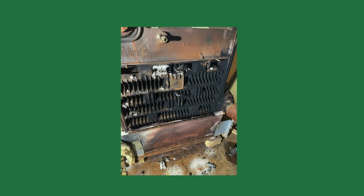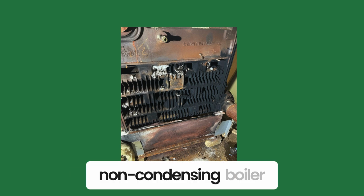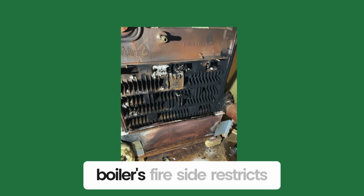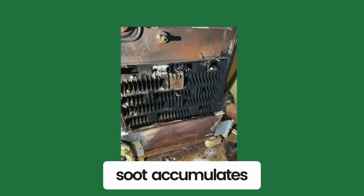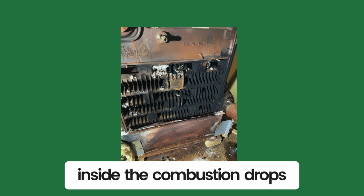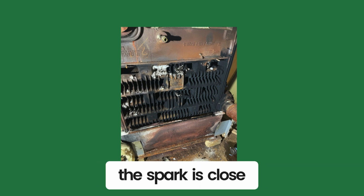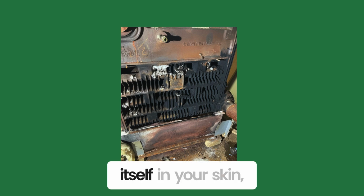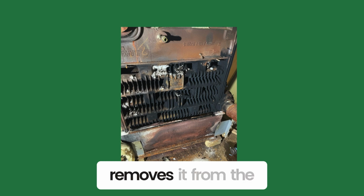Soot is another dangerous byproduct of operating the non-condensing boiler in the condensing mode. The moisture on the boiler's fire side restricts the flue gases and soot accumulates. Soot is formed when the air inside the combustion drops. It's very dangerous as it could ignite when a spark is close. It's also very difficult to clean. The soot will embed itself in your skin, and I haven't found a soap yet that removes it from the skin.